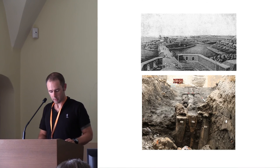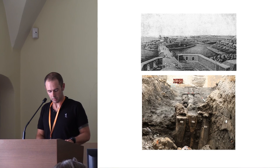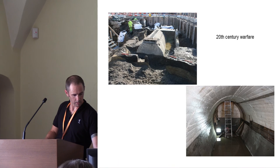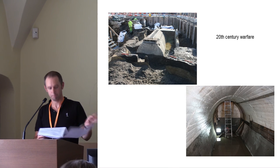By the 19th century, the traditional form of urban defense had become basically obsolete, and the defenses in the area of the gate were removed as part of an opening up of the western boundary of Copenhagen, allowing the city to expand west and for the creation of the new public square. Finally, air raid shelters in the 1940s, which we also saw, stretched the evidence for war and defense in this area to about 600 years.